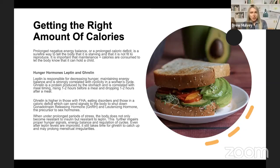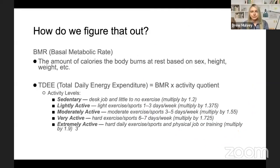So as we were talking about before, ghrelin increases when you're around a meal, right? You get hungry. So it is really important that you're not telling the body that it's starving in any sort of way if you've had any sort of menstrual irregularities as an athlete.